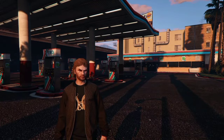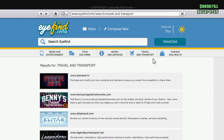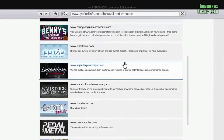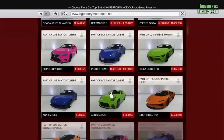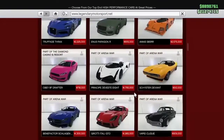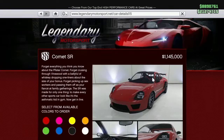An older vehicle, not too old, pretty cool. Let's get into it. So, first off, you're going to go ahead and head on over to Legendary Motorsport, of course. Go to two-door, and it's going to be some decent bit down to the bottom right there. And it's going to come in at $1.1 million.